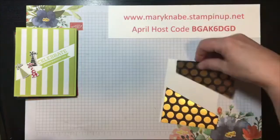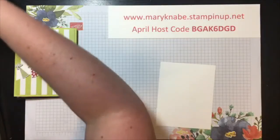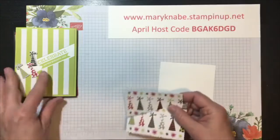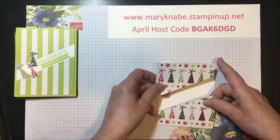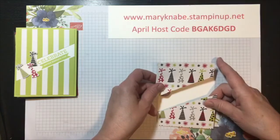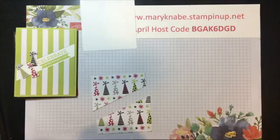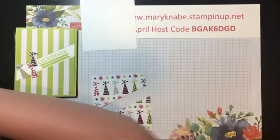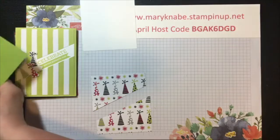We could do that, but then the writing's going the other way. Okay, let me think about this a second. That's what happens when you change up and work on the fly sometimes. Okay. I think what I'll do is put a piece of lemon lime twist in there instead. So let me pull that out and I'll cut, oh wait, that's Granny Apple Green.